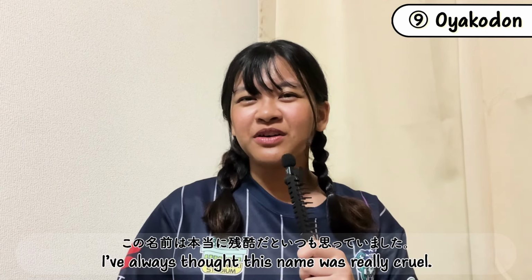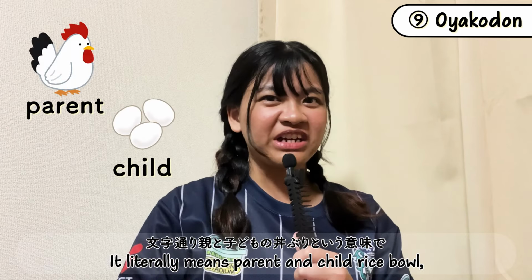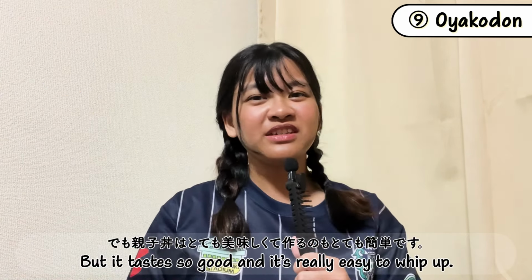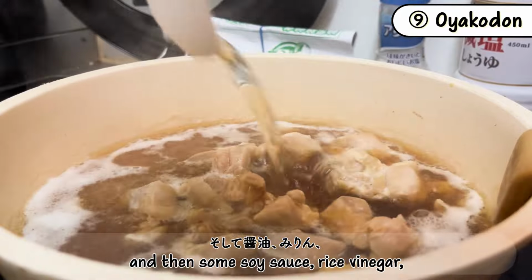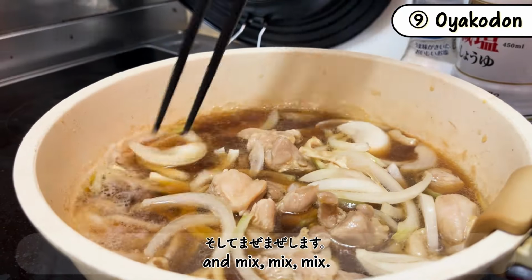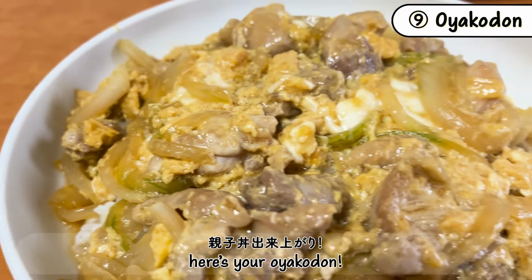Number 9. Oyakodon. I've always thought this name was really cruel. It literally means parent and child rice bowl because you're eating chicken and eggs. But it tastes so good and it's really easy to whip up. Break some eggs into a bowl and mix. Add water and your chicken, and then some soy sauce, rice vinegar, cooking wine, sugar, salt, onions, and mix. Pour in the eggs, and I don't have a pretty bowl, but here's your oyakodon.